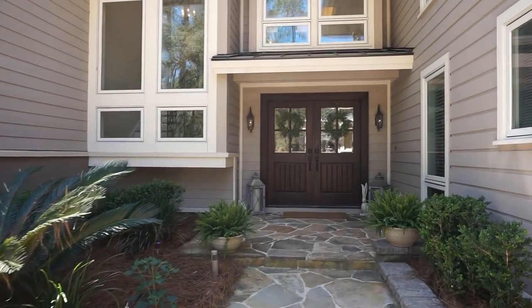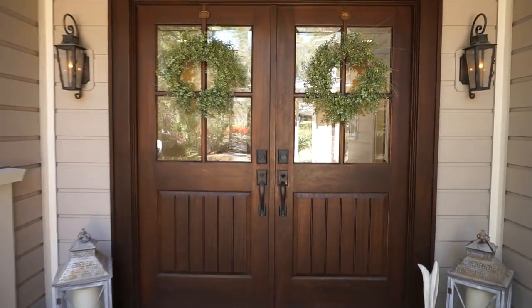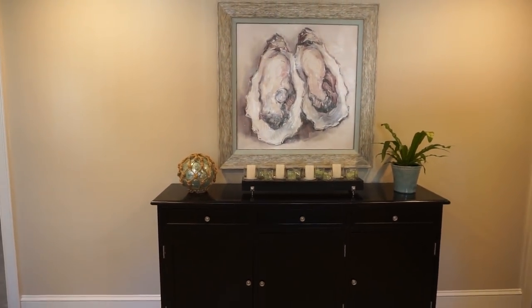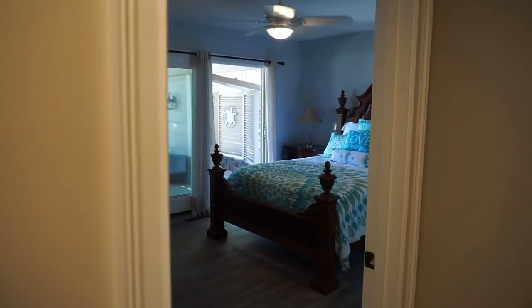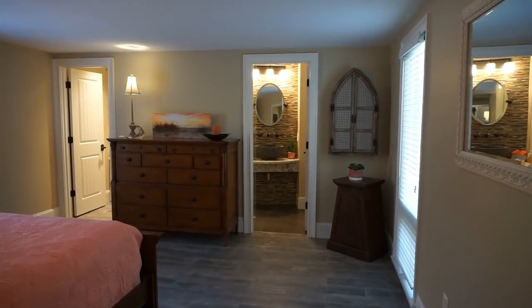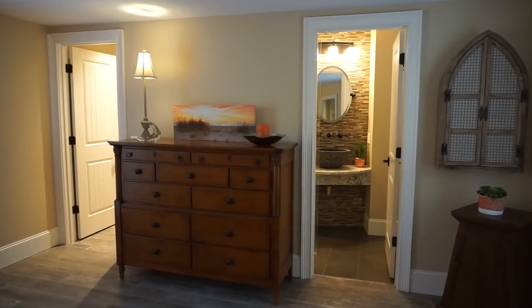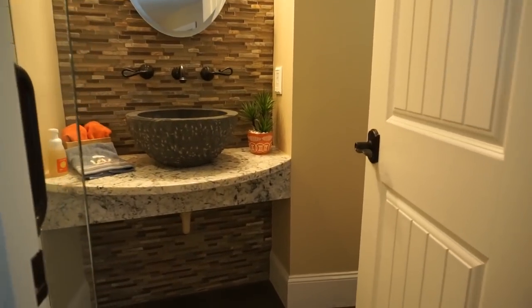We have a stone walkway leading up to this double front door. Let's go inside. On the first floor, we have 3 bedrooms and a living room. And we'll just work from right to left. Our first bedroom here, immediately to the right. All these rooms have private bathrooms, by the way. They're just amazing. Beautifully done. And the floors are all ceramic. It looks like wood, but it's ceramic.